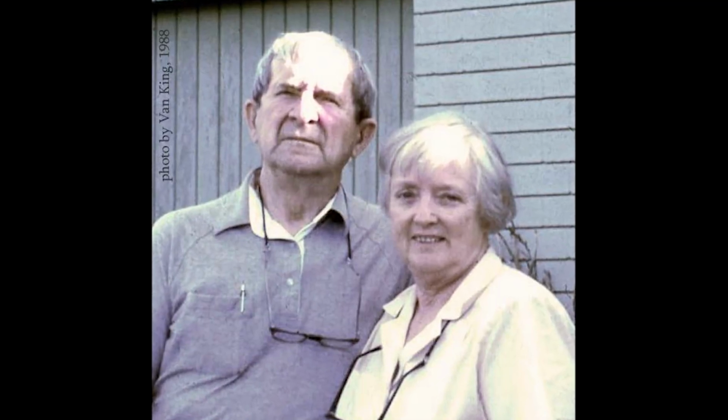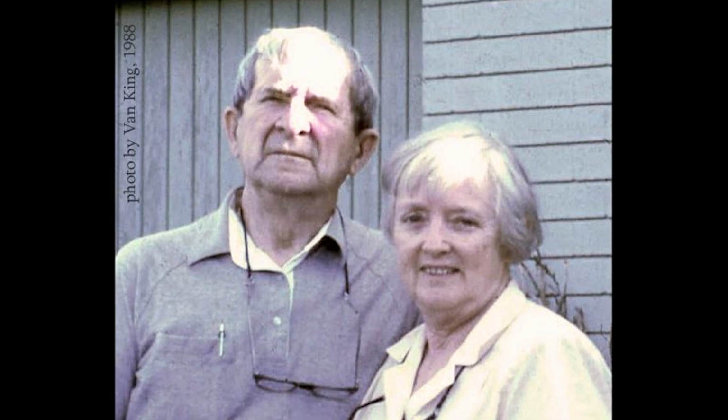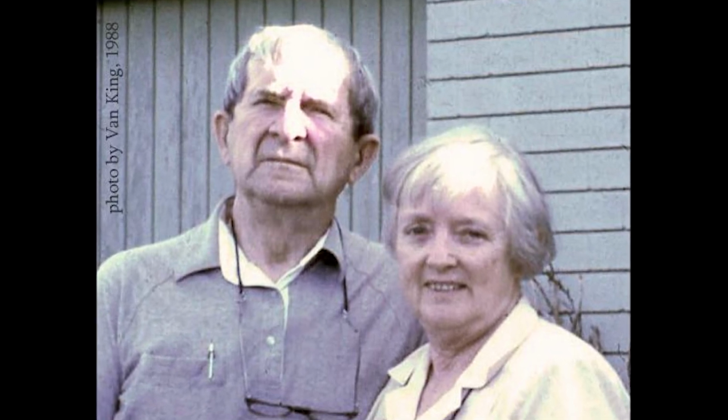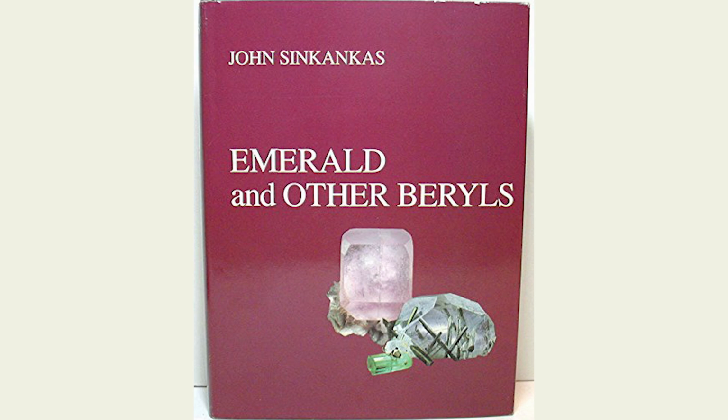John Sinkankas was a Navy officer and aviator, gemologist, gem carver, and gem faceter, as well as the author of many books and articles on minerals and gemstones, and a bookseller and biographer of rare books. Some of my favorite books that he wrote are Gem Cutting, a Lapidary's Manual, a comprehensive book on gem cutting from the 1960s, and the extremely useful and fascinating Emerald and Other Beryls.